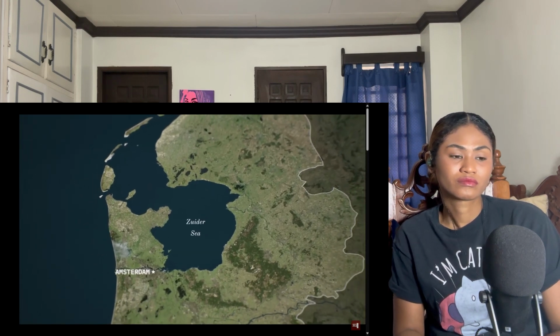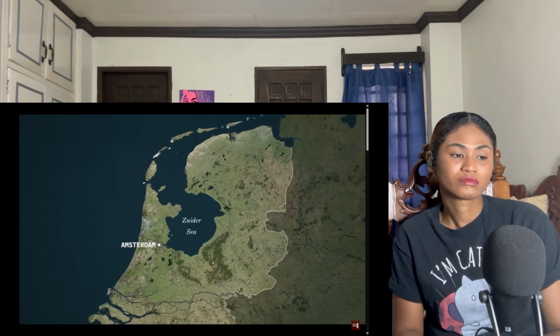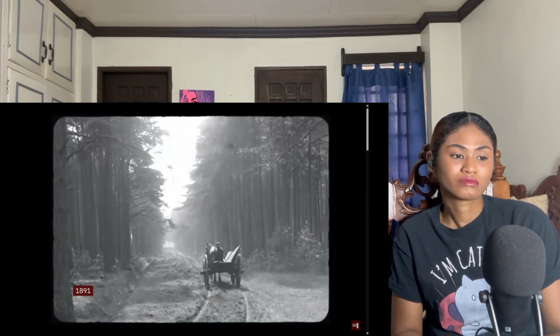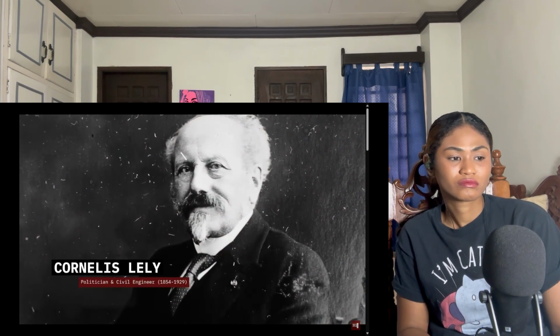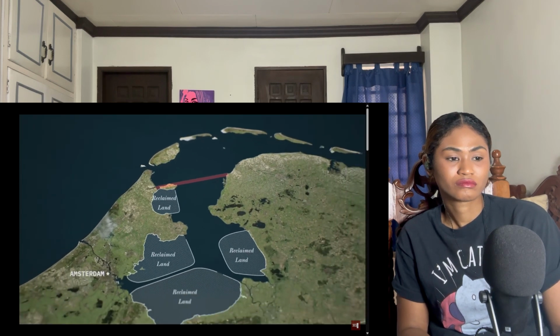The Dutch had finally gathered the technical know-how, but still needed to find a way to find the political and the social will. In 1891, there was another break in the case. Cornelis Lely released his plan. Remember that name. He proposed to build a dam to close the Zuiderzee and smaller dikes in the newly formed lake.